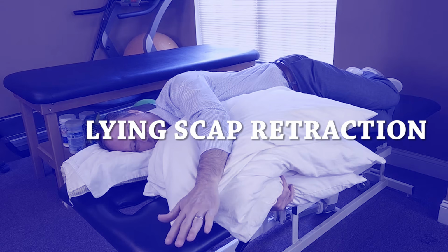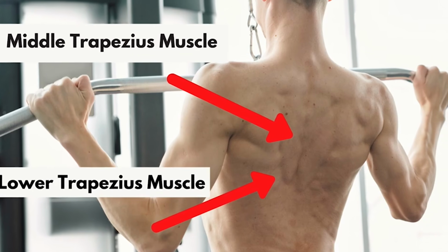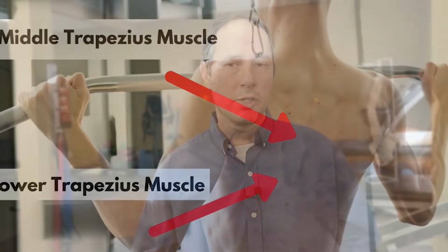Sideline shoulder retraction. For this exercise, we're going to address weakness in the middle and lower trapezius muscles. This is something that's found commonly when you're having neck pain or cervicogenic headaches. So here's how the exercise works.